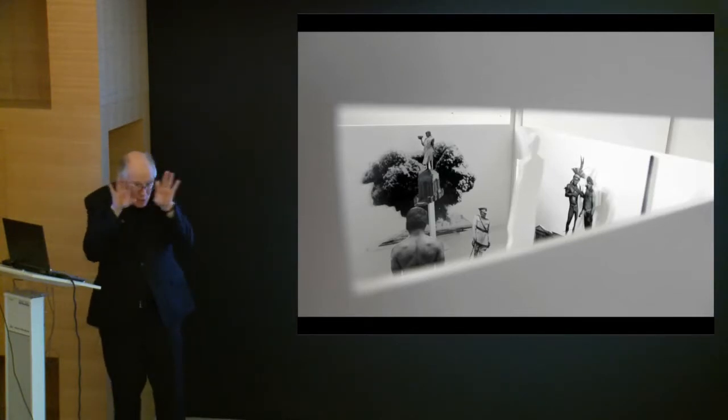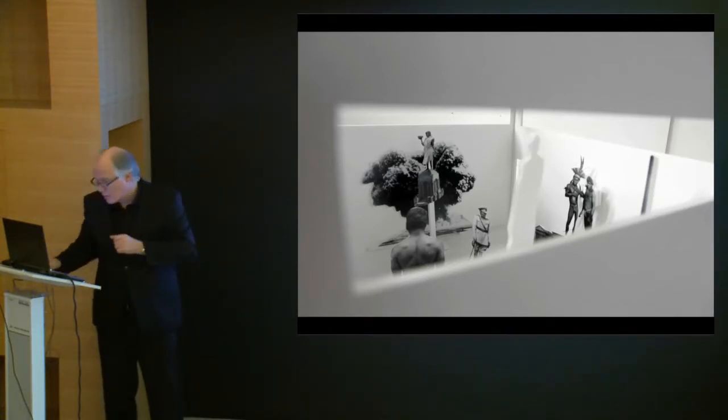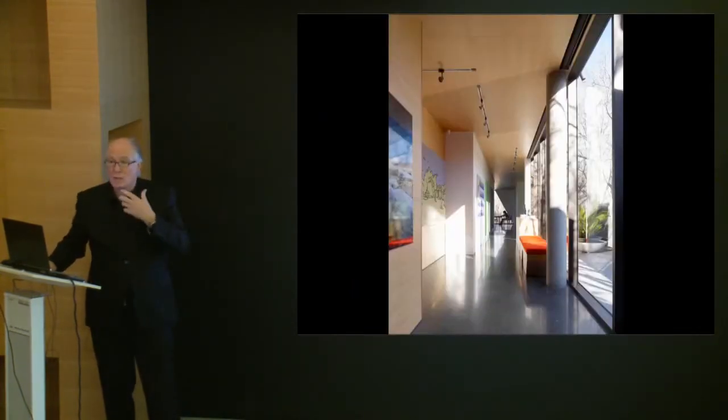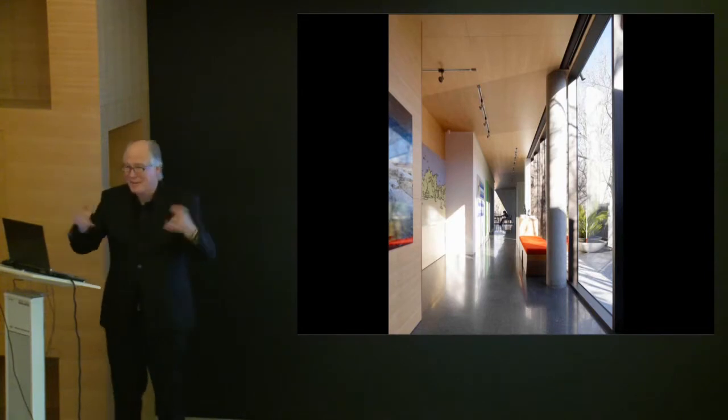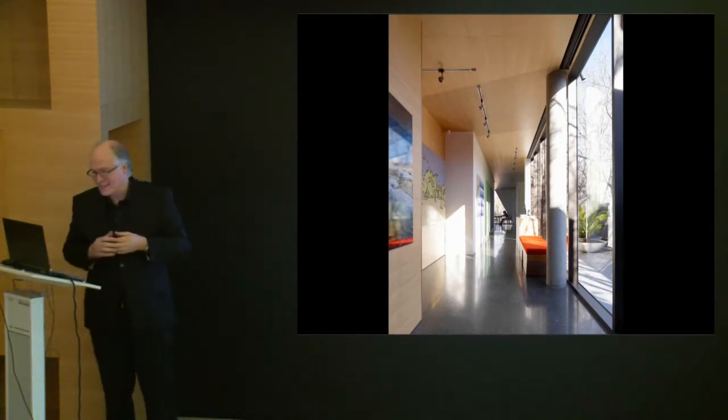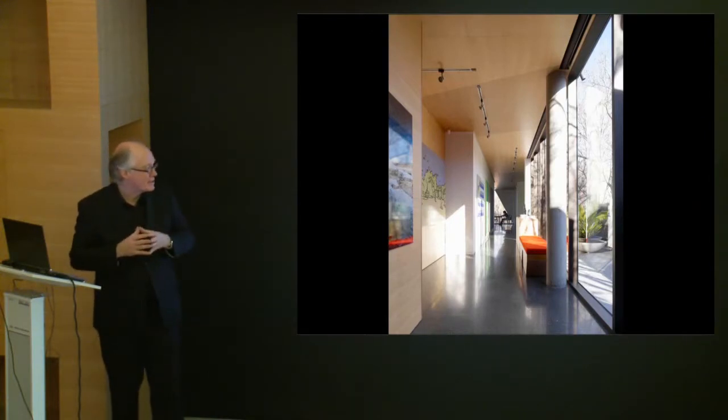So this is the view from the slot windows at the top of the white cube space. And then finally, just to show you what it's like to live in the building, and people ask us what it's like when the crowds go. Is it like the movie Night at the Museum, and all of the artwork comes alive and the sculptures start walking around the house? But it's a very easy house to live in.